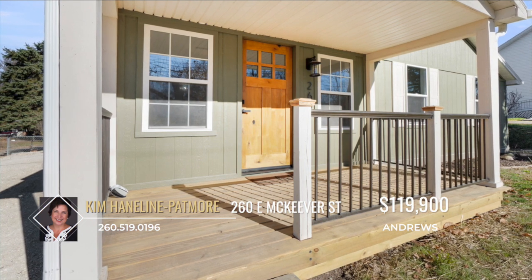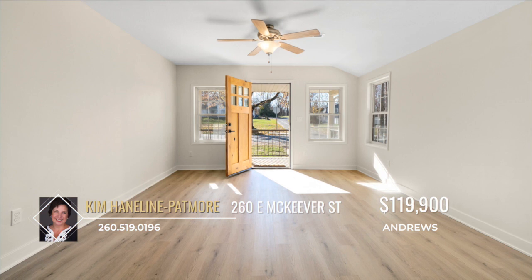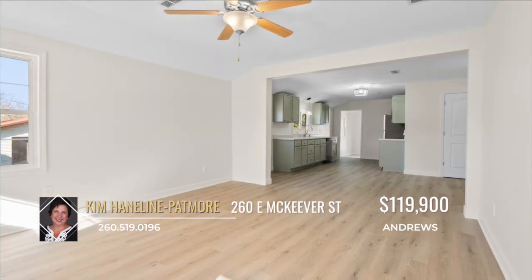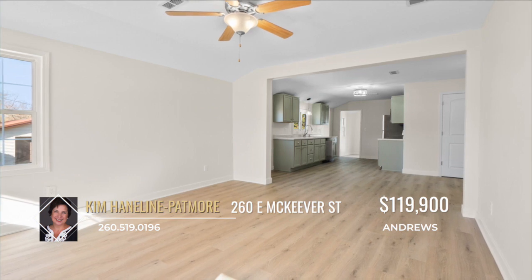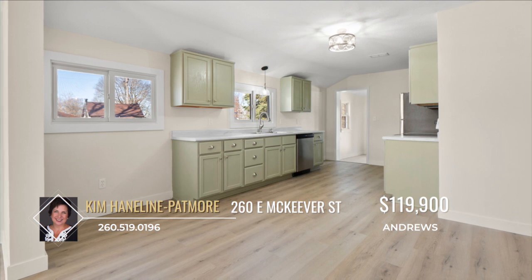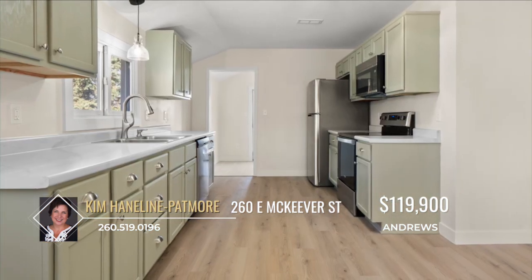Entering the home, an open concept design greets you and an abundance of natural light shines throughout. The living room, kitchen, and dining area flow seamlessly together and allow for a variety of furniture choices. The kitchen features beautiful cabinetry, stainless appliances, and room to store all of the memories that you make here.